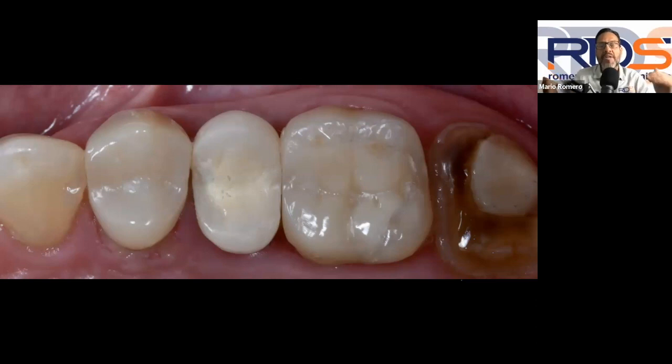What do I have here? I have a restoration that had a deep margin that was elevated with the resin modified glass ionomer, and a contact that was reestablished using just a regular nano hybrid composite resin. And again, you saw the technique.